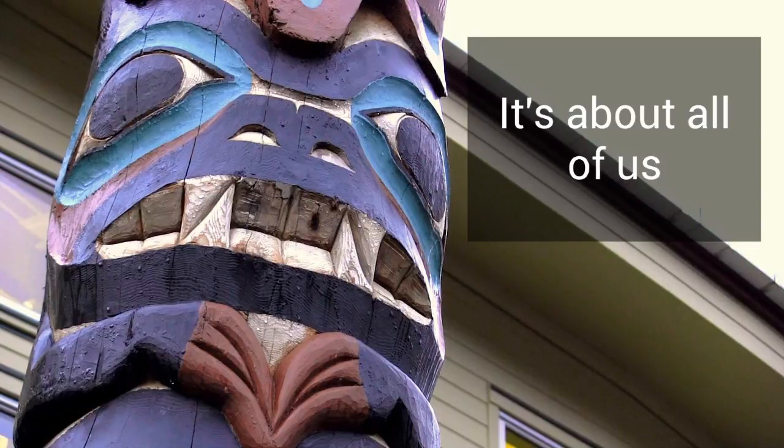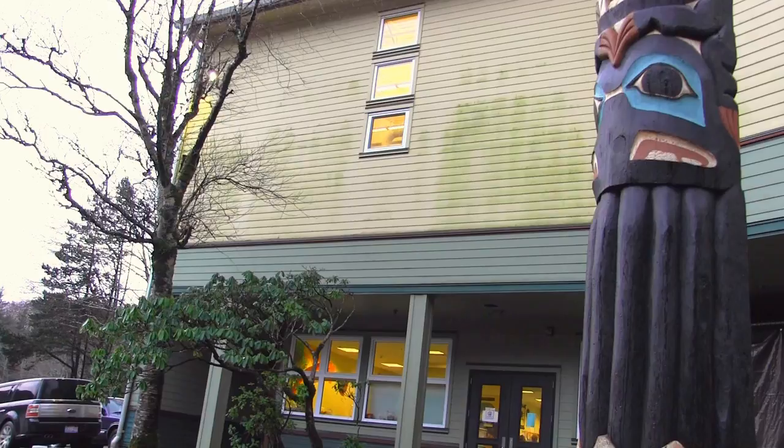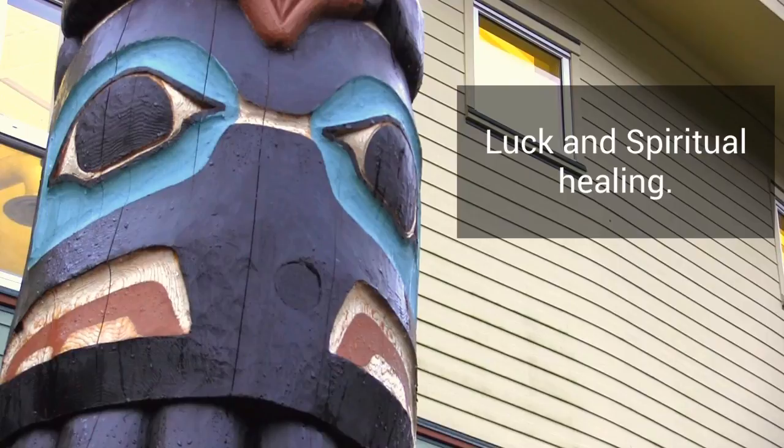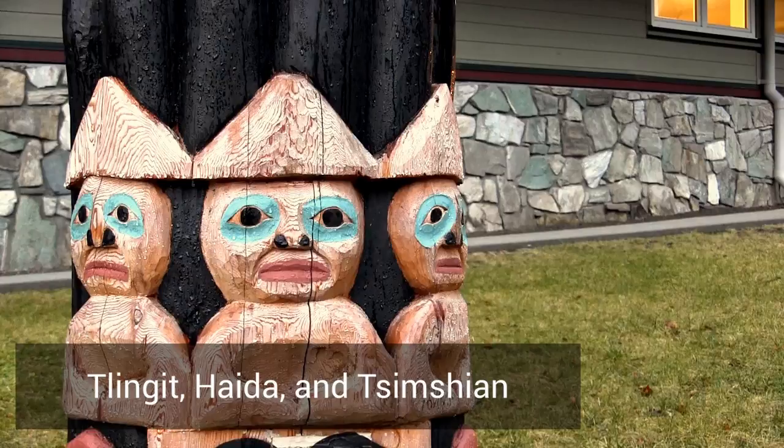Here is the octopus. You can see the eight tentacles and the head of the octopus. So this here would be your support. This will be your luck. Your spiritual healing. The three figures here on the bottom represent the Tlingits, the Haidas, and the Tsimshians, those of the Northwest Coast here in southeast Alaska.